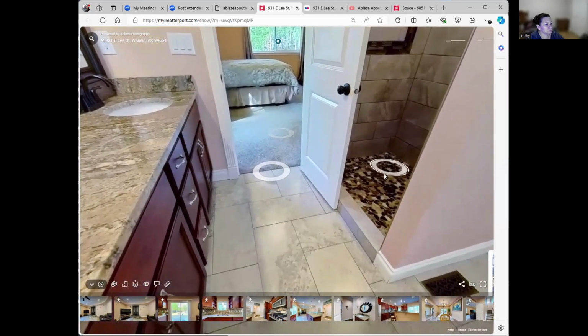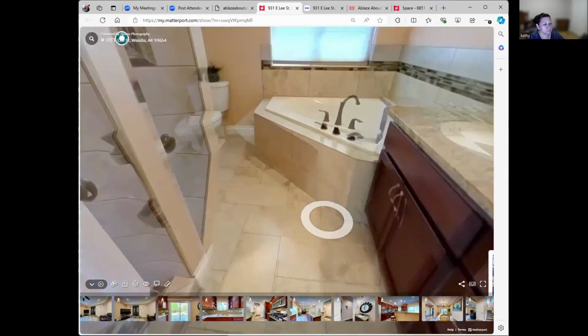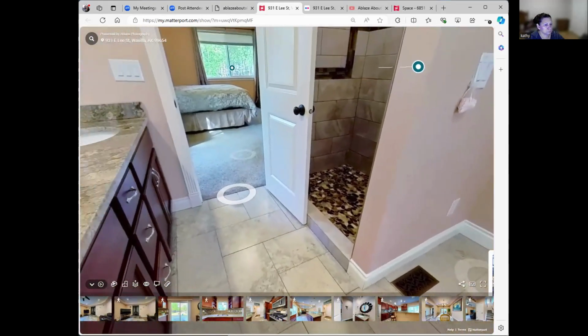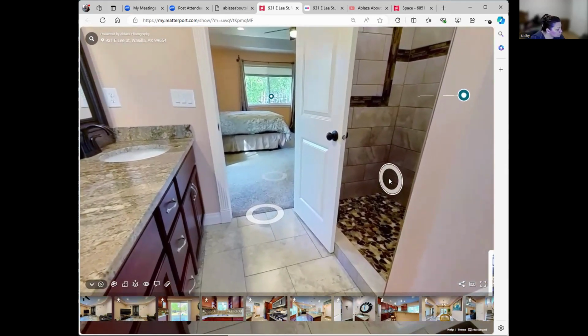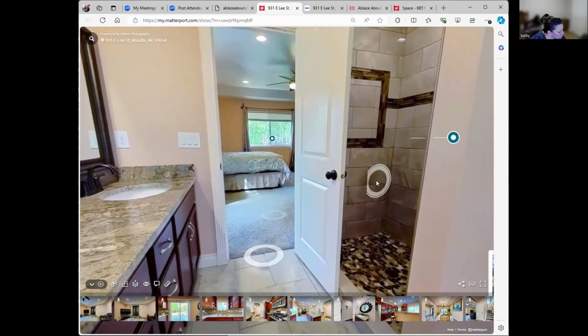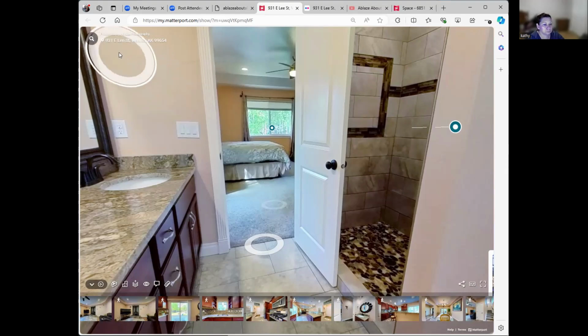And oh, I can't show you the shower because I didn't have a way to get in there. Are you able to scroll up a little bit? Well, you can see pictures. But the tile works really nice. You have a shower head on this wall over here. Yeah. But that is the end of the virtual tour itself.